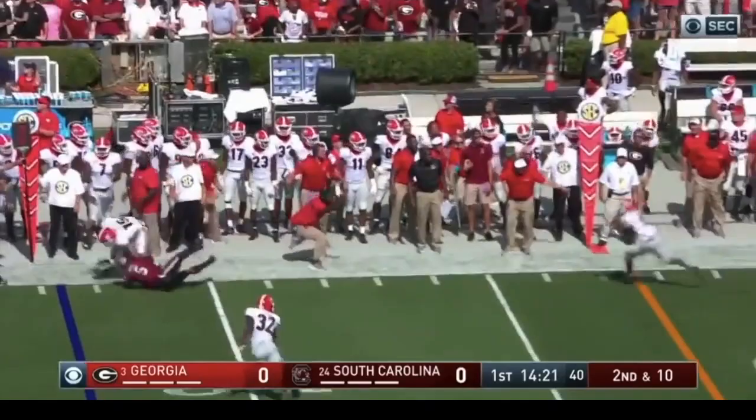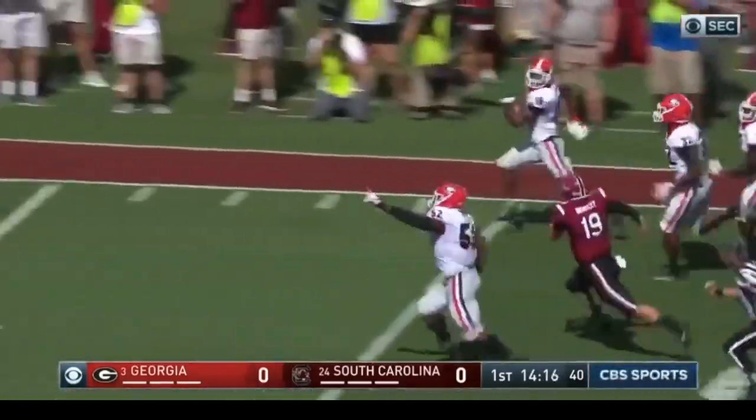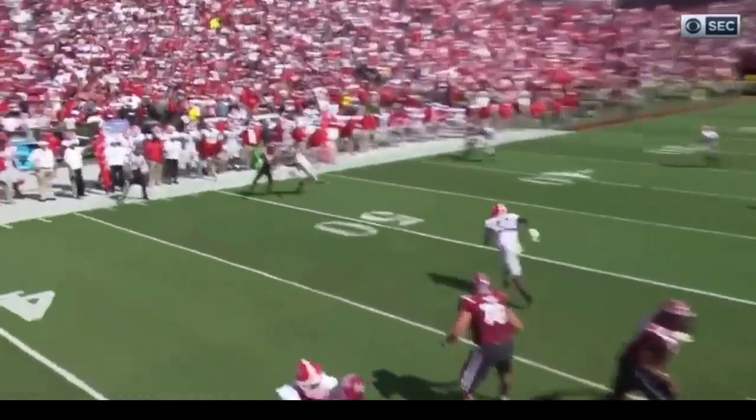This one off the hands of Rico Dowdle, picked up by Georgia, going the other way. DeAndre Baker is gone. Touchdown.